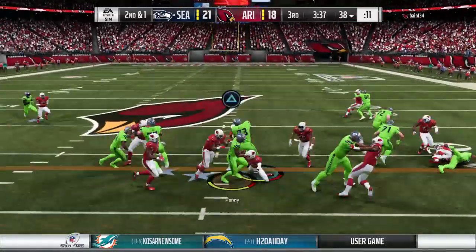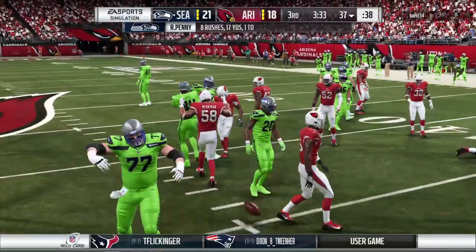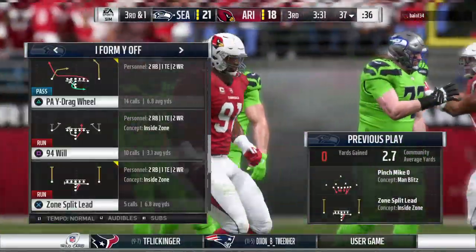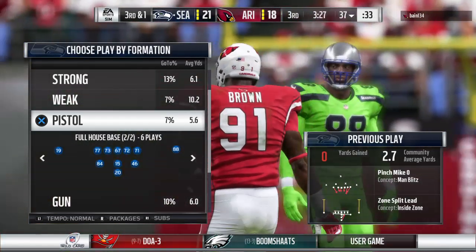A handoff to Penny. And he'll do a nice job here just to fight his way back to the line of scrimmage. No gain on the play, and now they're faced with a 3rd and 1.